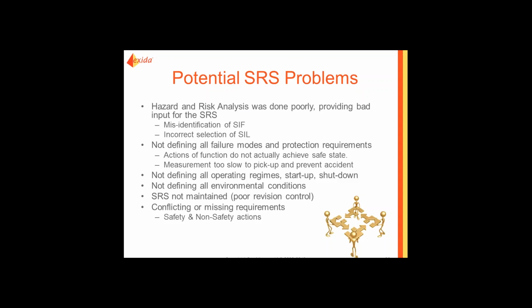Again, what actions do you need to achieve the safe state? If you don't define it properly, you might not actually achieve the safe state, and here again, you're adding risk. The measurement might be too slow to pick up and prevent the accident. So if we're in demand mode, we need to know what our process safety time is, and especially if we're in continuous mode, we need to know how quickly the SIF needs to act.